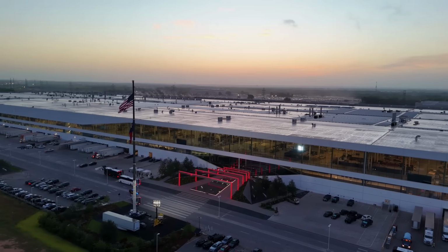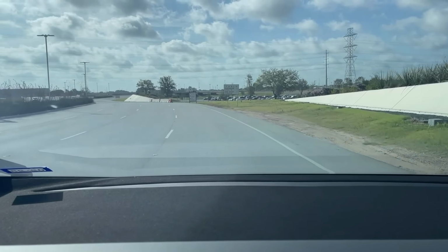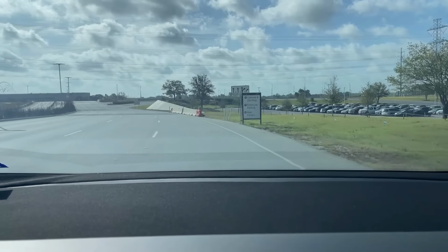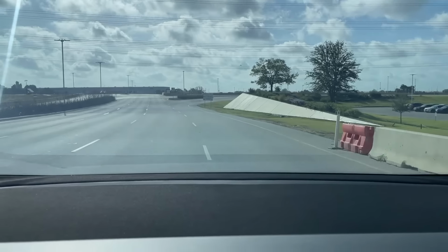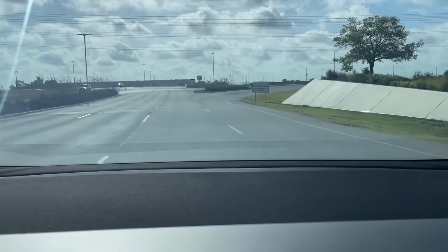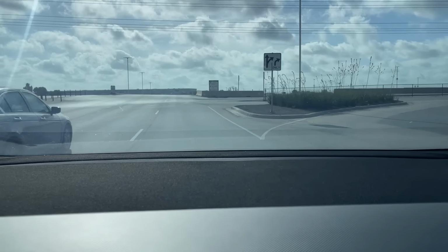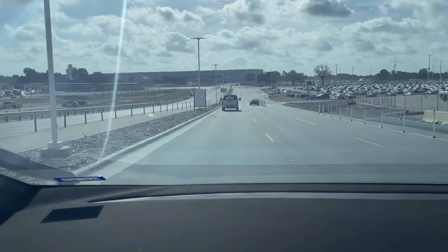What a way to start the day. I got a chance to fly the drone over Giga Texas and then drive in on Tesla Road into the main factory and head over towards trailer number 7, which is the new welcome center near the north part of Tesla Road, over near the intersection of Robotic Avenue and Tesla Road.